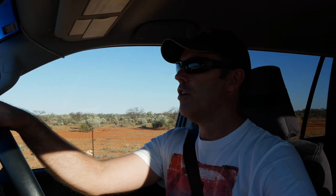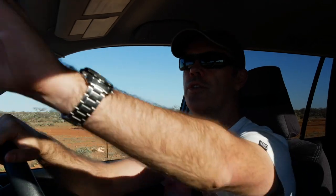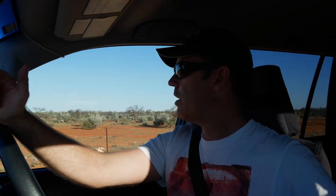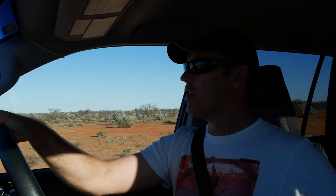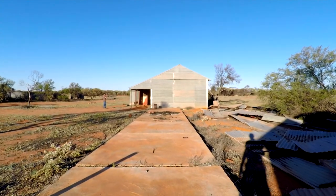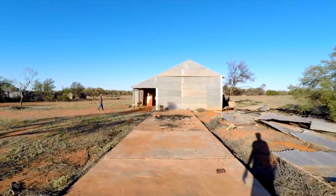We're coming into a station, Austin Downs Station. So we're just going to cross the grid. I'm just waiting for the other guys to make sure they know where to go on this crossroad. So we're just going to chuck a right into this station. So we'll walk along here and have a look in this house.